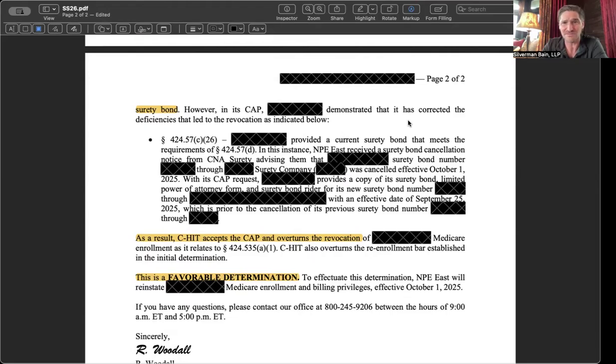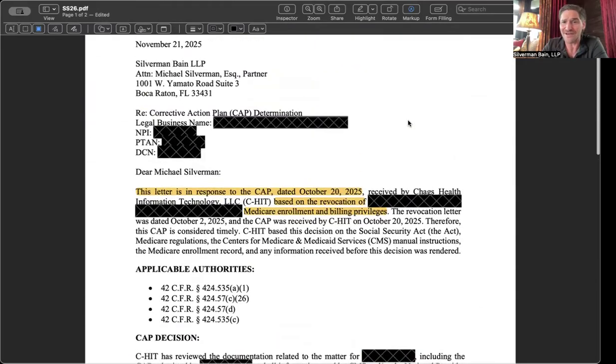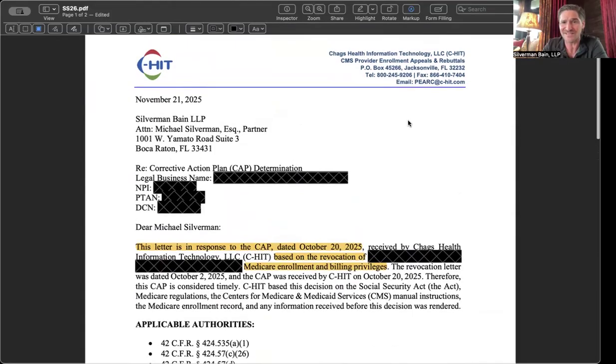Not all corrective action plans are accepted. Don't put yourself in the position where your PTAN is at stake. Comply with Supplier Standard number 26. Ensure that you not only have a surety bond in place at all times, but that your 855S enrollment application reflects the current and active surety bond.